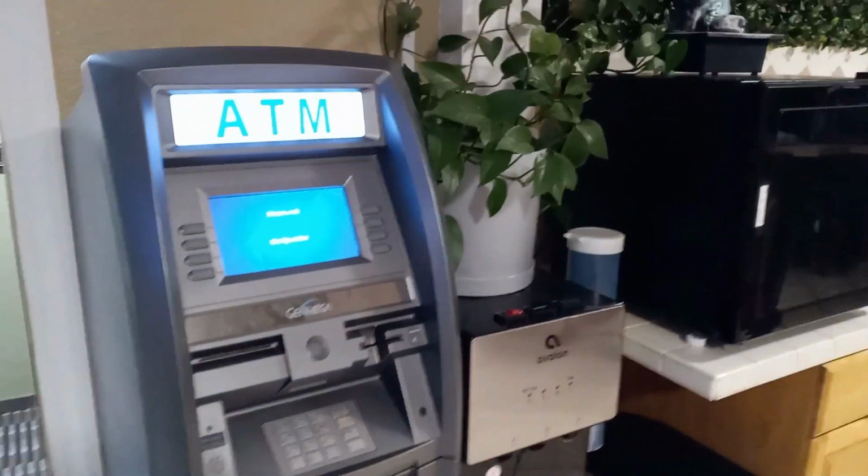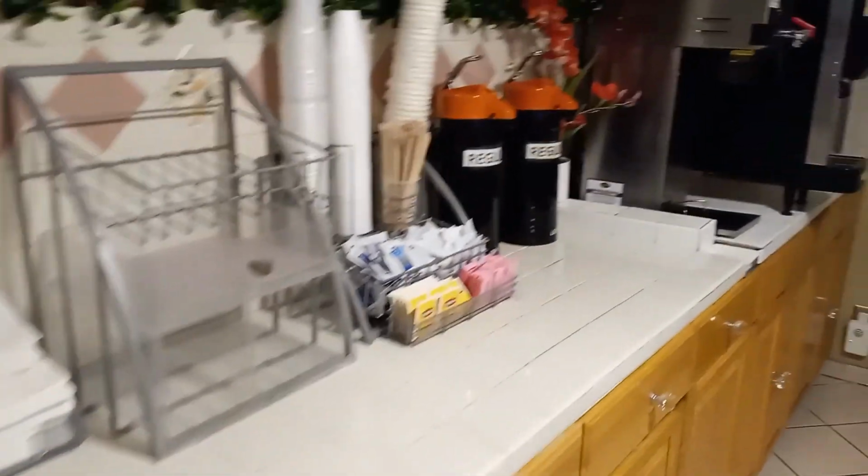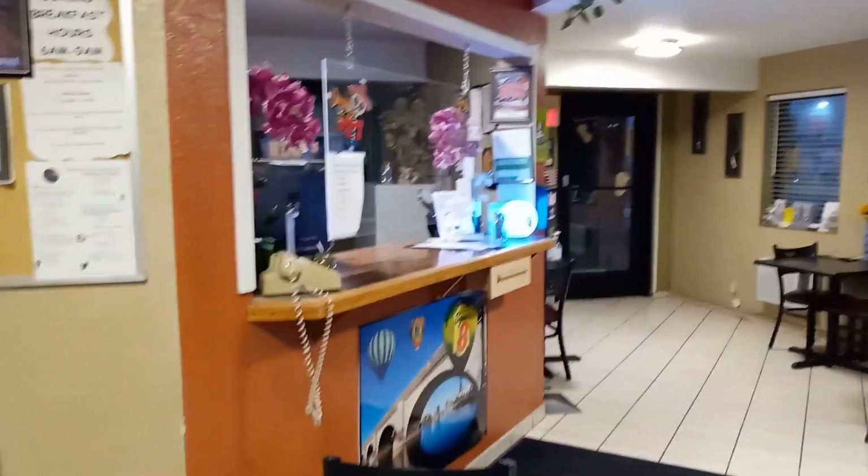This is the motel dining room. They have an ATM, coffee machine, cereals and muffins in the morning, along with toast, coffee and juice. Pretty nice. And they have tables and chairs, and there's the checkout.